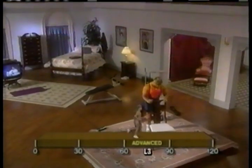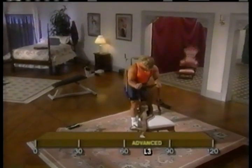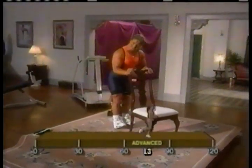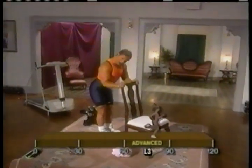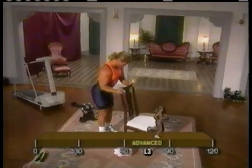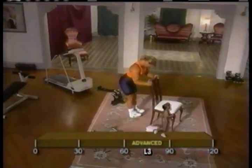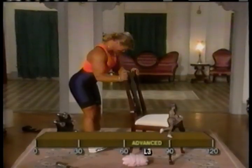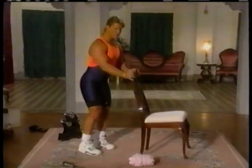A little higher. Try to get your toes up higher. Come on, get them up higher. Anyone that doesn't believe that these are hard needs to try them. Come on. Bring it up higher. Feel it right here. Come on. Take it up. Next one. Hold it. Oh, holy moly.